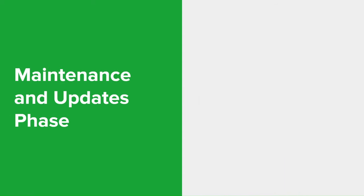Next up is maintenance and updates, and this is basically ensuring that websites afterwards require regular maintenance and updates to remain functional, secure, and up to date. And this involves security updates, so applying patches and updates to prevent security vulnerabilities, content updates, so keeping the content fresh and relevant by adding new information, articles, products, and any feature enhancements, so introducing new features or improving existing ones based on user feedback and industry trends.